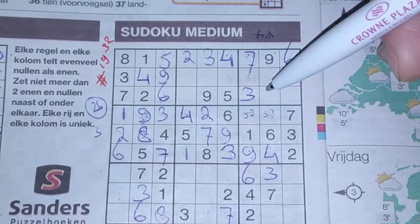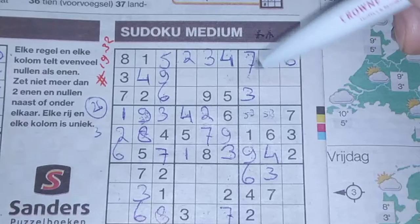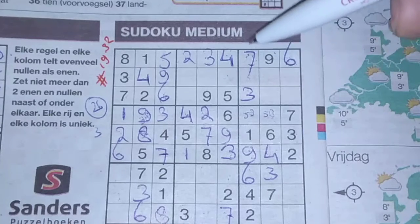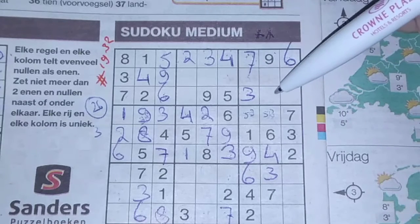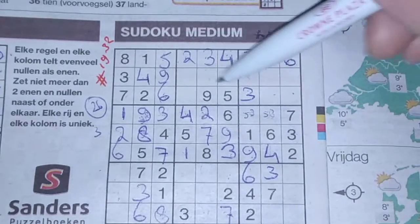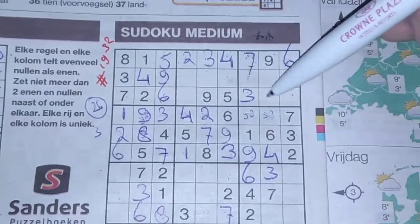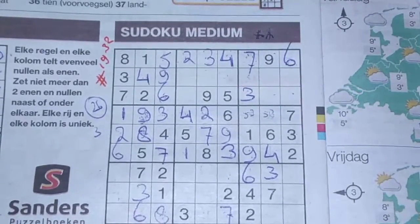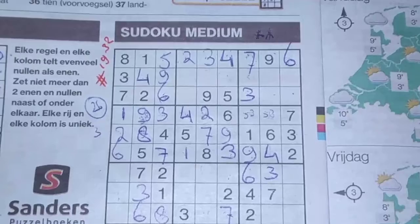7, 3. How about 1, 2, 3? Yes, 3 missing numbers in the third row. Those numbers are the 1, the 4, and the 8. 1, 4, 8.